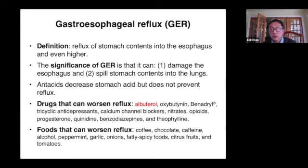Our interest about reflux is that, as I mentioned, some of the reflux that goes in your esophagus and your throat can go down and find its way into the lungs. It can damage the lungs, but it can also seed the lungs with different types of bacteria, including NTM, okay?